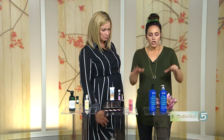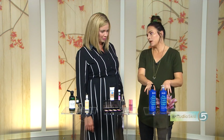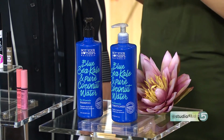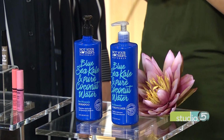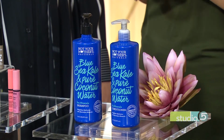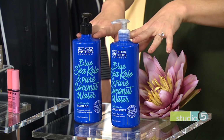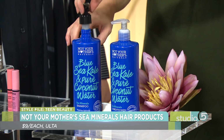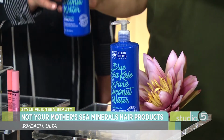All right, what's this? So this is probably the thing I get asked about the most, shampoo and conditioner for teens, because again, they're going through that weird transition where they become oily really almost overnight, where it's very noticeable. So I love this line. This is the Not Your Mother's line. It's an all natural version, and this is their seawater. If you want to smell it, it smells so good.